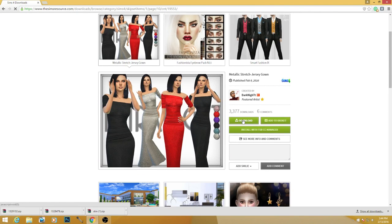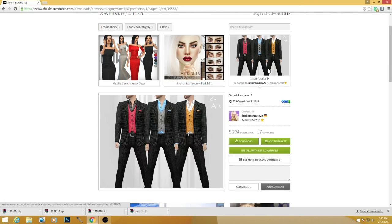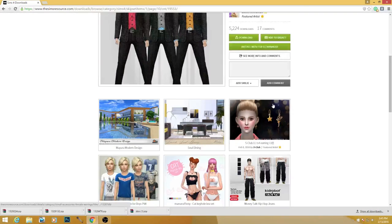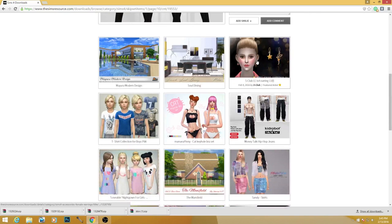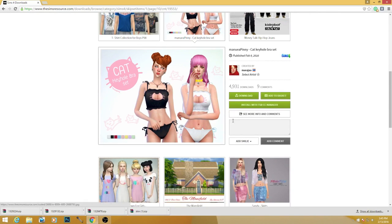It's a metallic stretched jersey gown. Love it. Here's another eyeshadow pack, or eyebrow pack by Praline. Love Praline Sims eyebrows for sure. Here is an amazing smart fashion set by Zucker Schnooty 20. Love it. Some mismatched earrings. There are some really freaking cute cat key hole and bracelet.